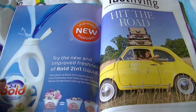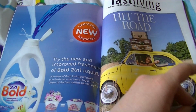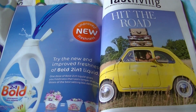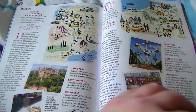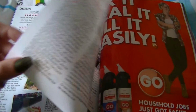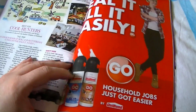See, this advert I can understand, but there's another one at the end which is just so peculiar. This is travel, which is great, but I haven't got money to travel just now, so that's not so good. Yeah, this is the advert.